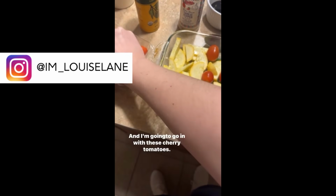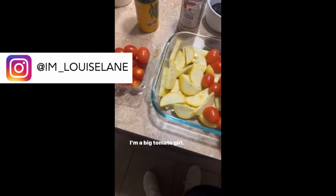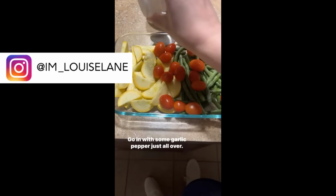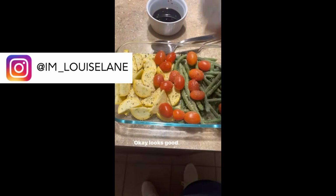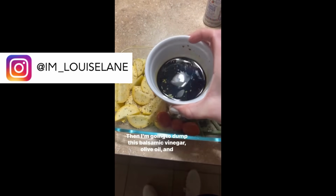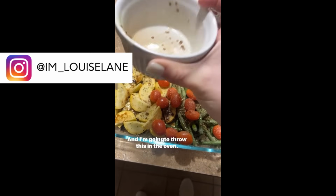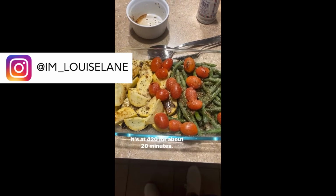And I'm going to go in with these cherry tomatoes. So good. I'm a big tomato girl, so a lot of those. I'm going to dust a little olive oil and go in with some garlic pepper all over. Love a good seasoning. Okay, looks good. Then I'm going to dump this balsamic vinegar, olive oil, and garlic mixture all over, and throw this in the oven at 420 for about 20 minutes.